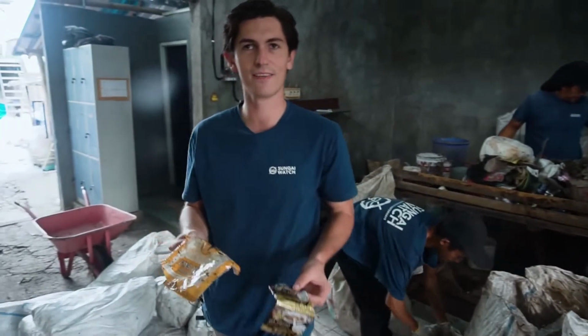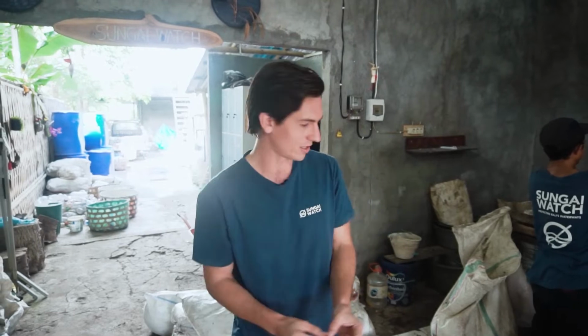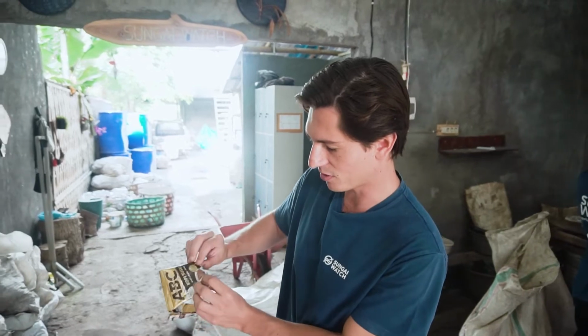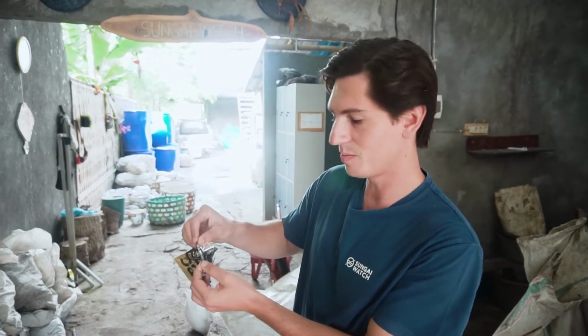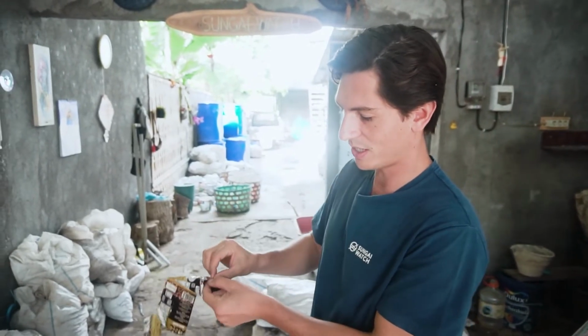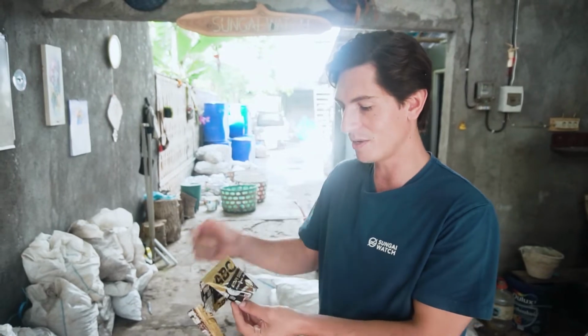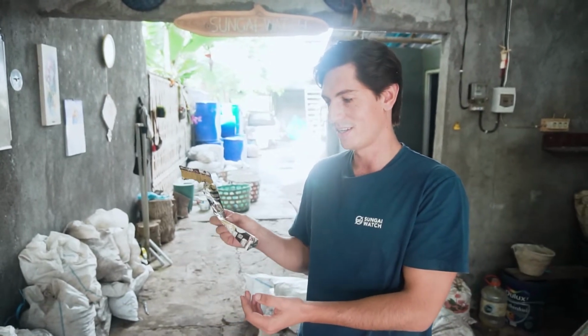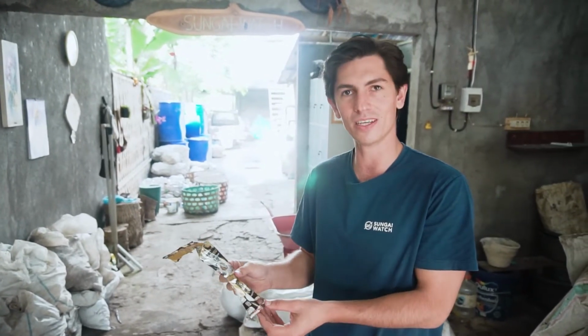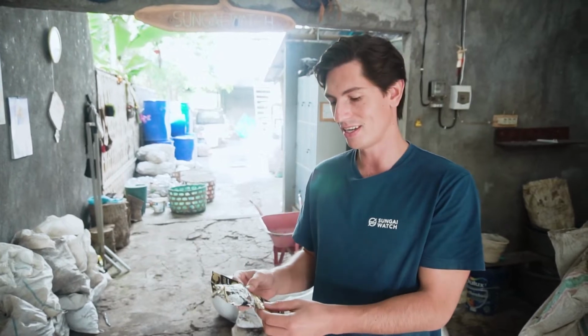Our biggest nightmare is the single-use plastic sachets that you find everywhere in Indonesia, because these are multi-layered. You have 2 layers of plastic and 1 layer of aluminum, which means that in order to recycle this, you have to tear these 3 materials apart and recycle them individually. That's a very expensive process that not a lot of people have. We haven't found anyone in Indonesia that knows how to recycle sachets. And this is the second material we find the most of.